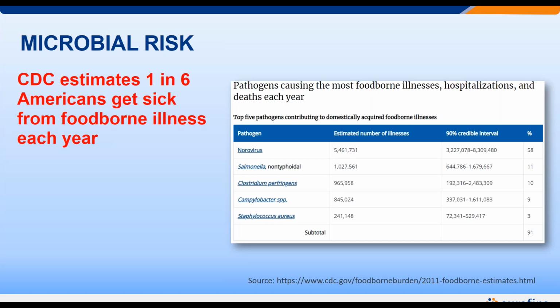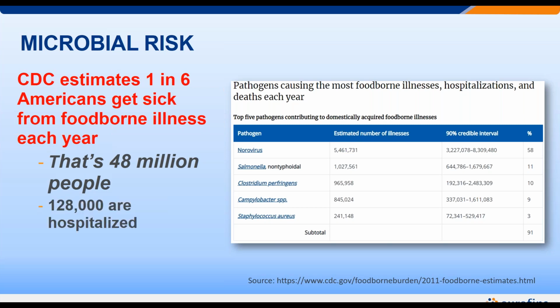Probably all of you on the line are very familiar with these statistics, but we'll get everybody on the same page here. The CDC estimates that 1 in 6 Americans every year get sick from foodborne illness. For people who like math, that's 48 million people every year. Of those, 128,000 are unfortunately hospitalized, and even more significantly, 3,000 people die. So it's obviously not a small burden of illness that we see in the United States, even with our great food safety systems. But the other thing that's not captured here is the economic and societal burden.